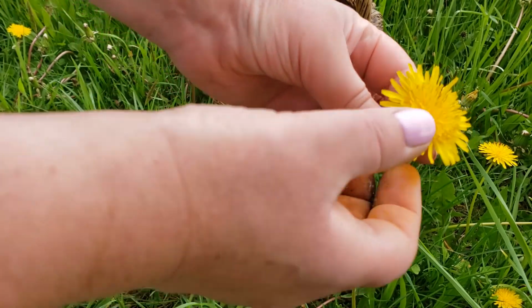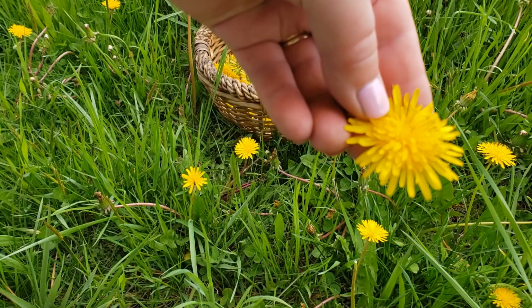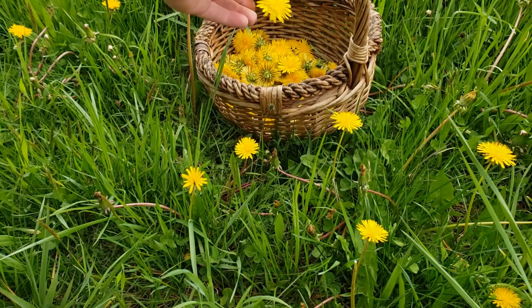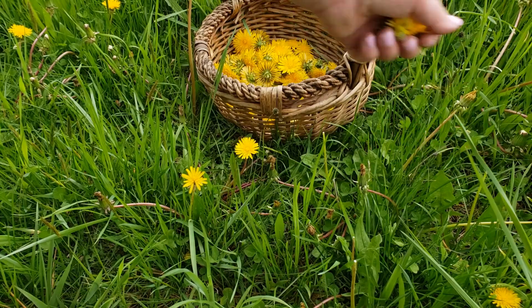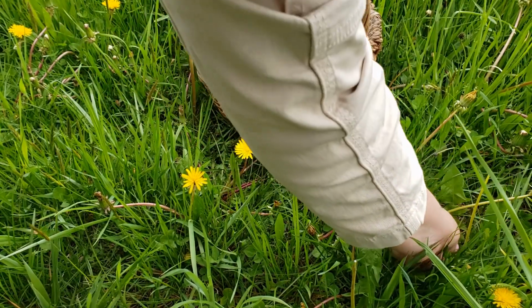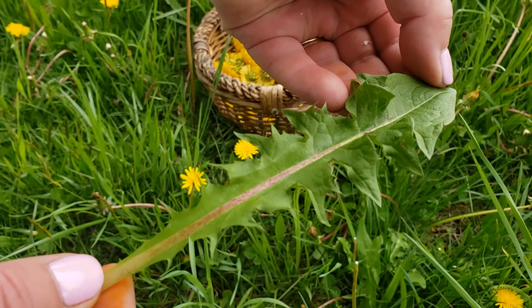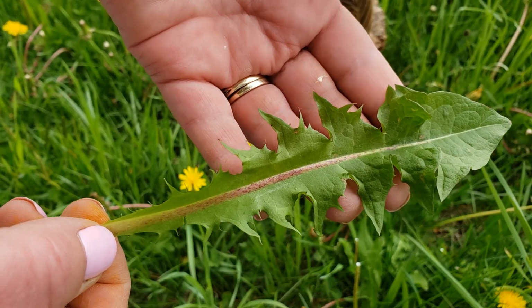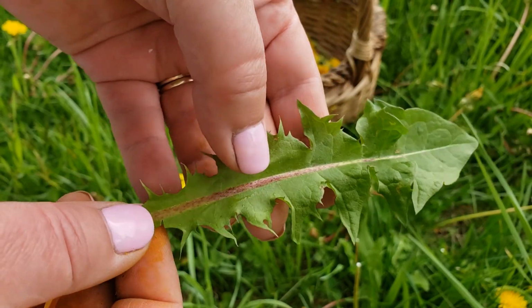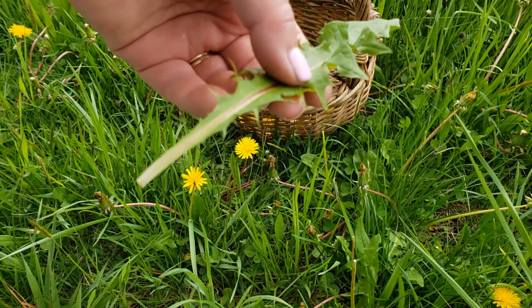These flowers, the little petals, can be used in salads or in decoration on cakes, and they're edible. As a matter of fact, all parts of this plant are edible. Well, the stems are kind of bitter, but the leaves are beautiful in salads, in soups and stews, and can be eaten raw, even in smoothies.